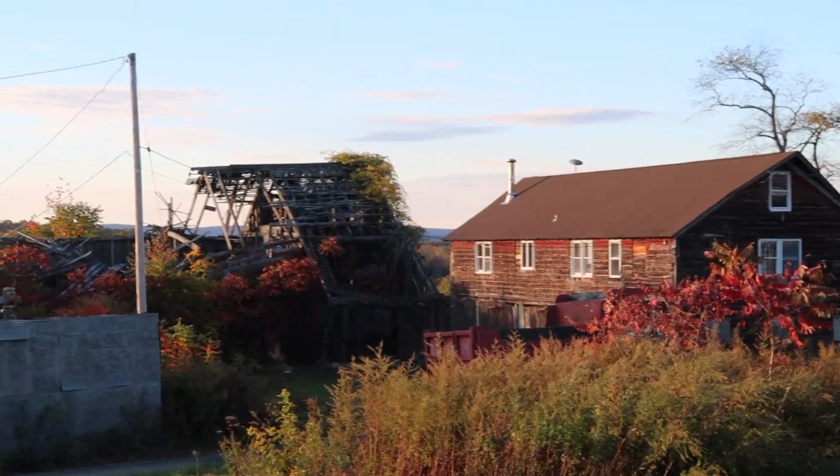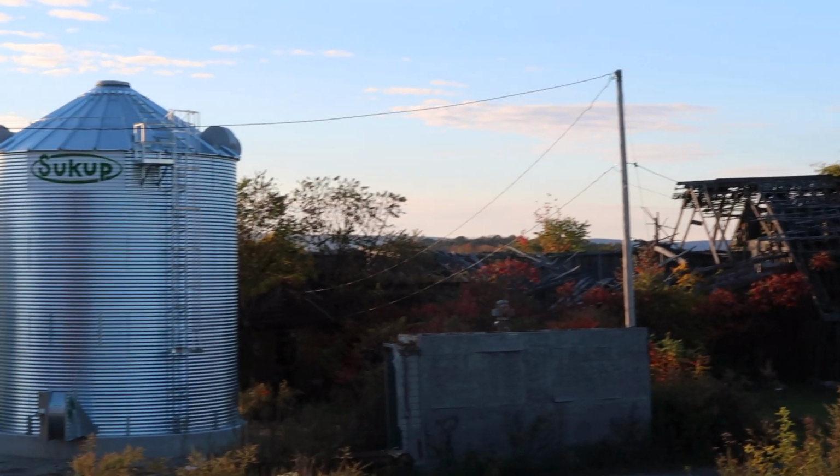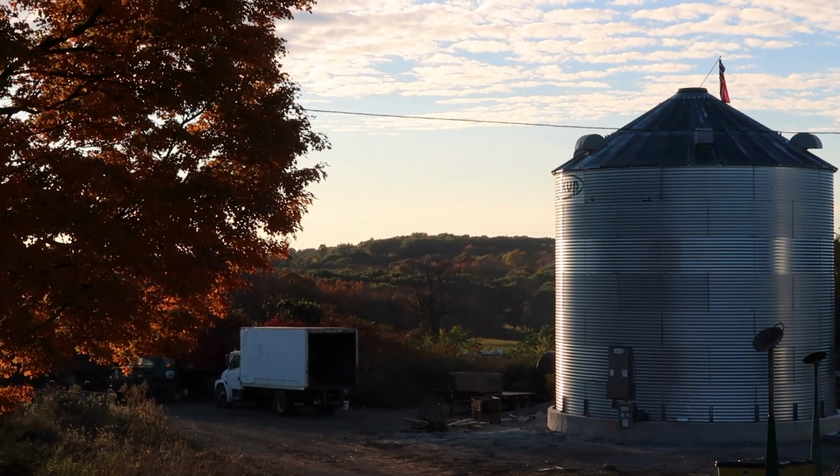Behind the second tent, you can get a clear view of the broken down barn and the 2 silos. And then behind it is where the tractor trailer went. So we're pretty much done with our day. We had a lot of fun, as you saw. It took us about 2 hours to do all the things we want to do.